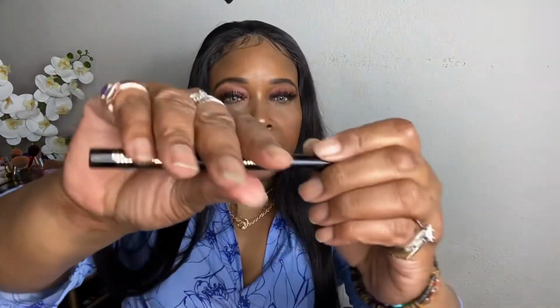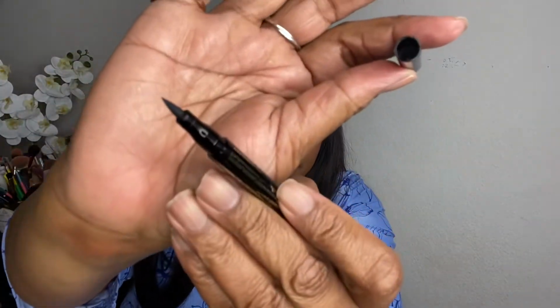Okay. And I do love Violet Voss's palettes. I sure do. All right, so that is that. I like that. And then our last product in this bag is the, I don't know how to pronounce it, but it is an eyeliner. Right here. Bam. Nice tip.